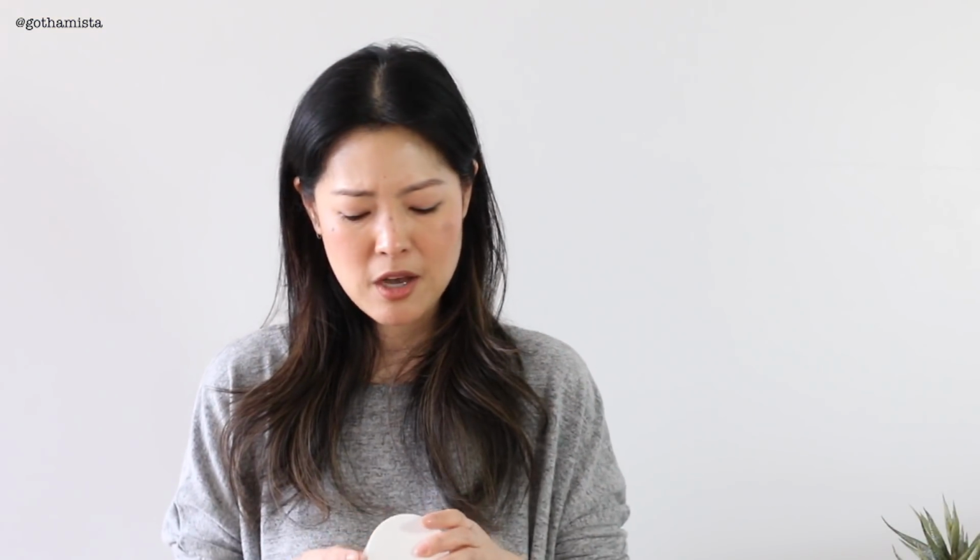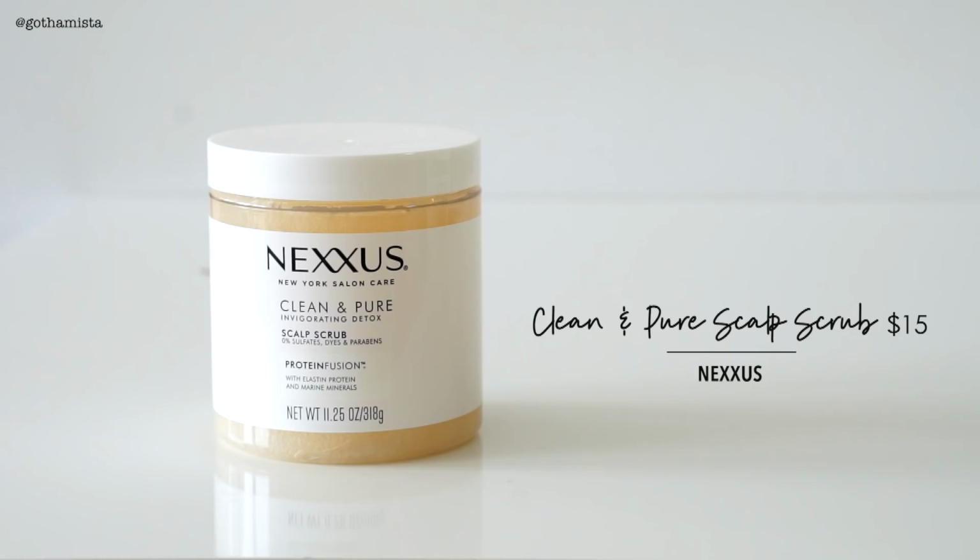I'm so happy about some hair discoveries I've made. The first one I'm going to talk about is from Nexxus. It's their Clean and Pure Scalp Scrub. I love a good scalp scrub, and I have tried so many, and a lot of them just fail in the application process. They just don't work very well. They're kind of awkward. Obviously, Christophe Robin is my gold standard.